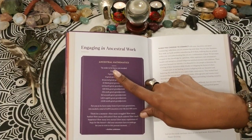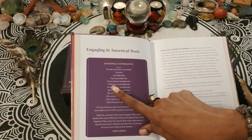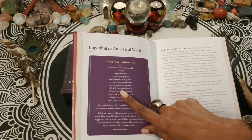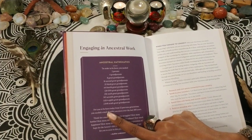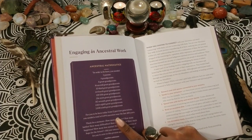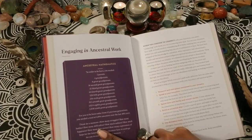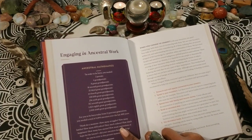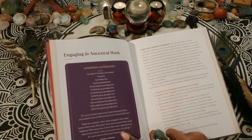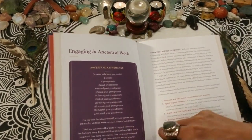Ancestral mathematics. In order to be born, you needed 2 parents, 4 grandparents, 8 great-grandparents, 16 great-great-grandparents, 32 third great-grandparents, 64 fourth great-grandparents, 128 fifth great-grandparents, and so forth and so on, right? And then it says, for you to be born today from 12 previous generations, you needed a total of 4,094 ancestors over the last 400 years. Think for a moment, how many struggles, how many battles, how many difficulties, how much sadness, how much happiness, how many love stories, how many expressions of hope for the future did your ancestors have to undergo for you to exist in this present moment? Wow, it's powerful.